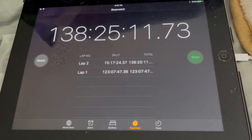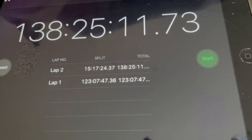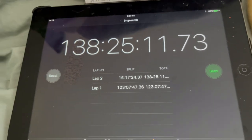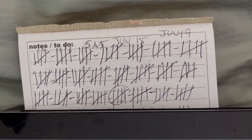So about 3.5 hours, and I did pretty good. I got 220 pieces put in, so we're a little over 16 hours total. And Siri thinks I'll be done July 9th.